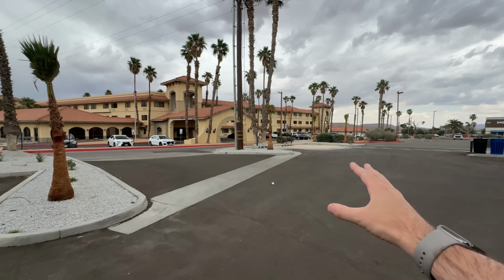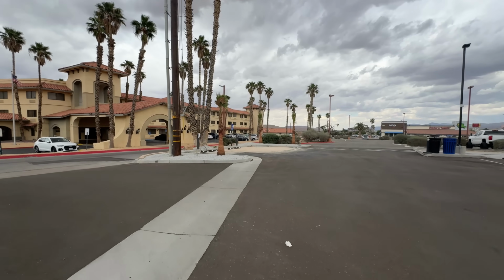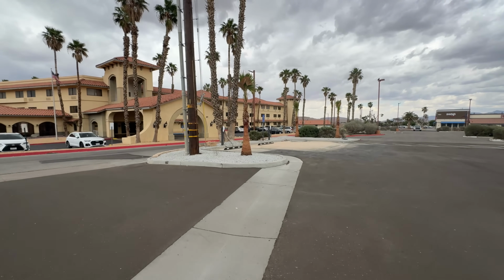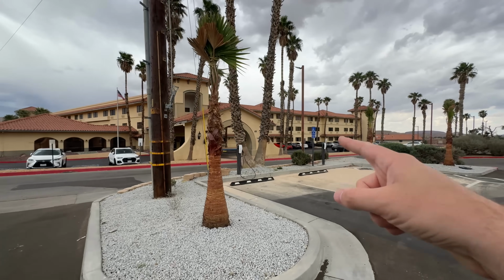In the far corner down here, you also see 1, 2, 3, 4 destination chargers. These should be, I believe, probably 11 kilowatts, and they are, I guess, closest to the hotel, so that does kind of make sense.